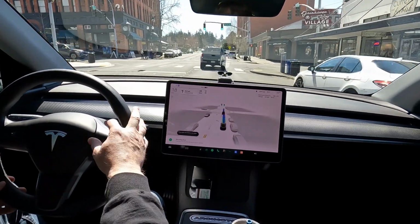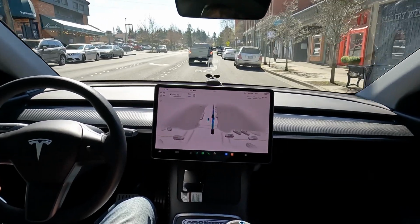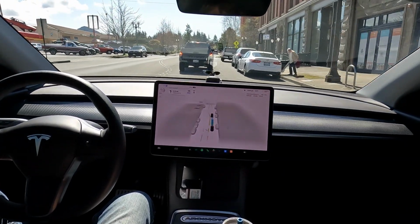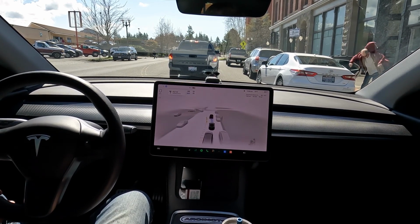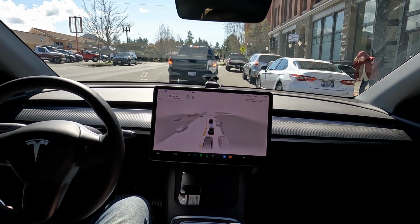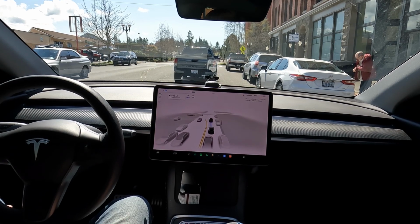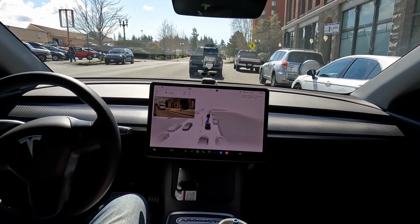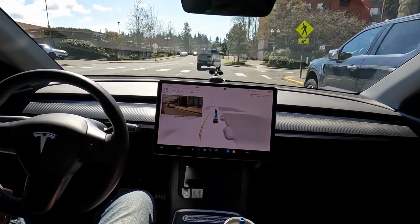Man, this is disappointing. So there's 2 big interventions in this short little drive through downtown Bellingham into Fairhaven. Really hard brake. That was ridiculous. And I don't know what we're sitting here waiting for. Pedestrians must be. All right. And at least the car didn't try and go around that time. Don't need a blinker. Don't need a blinker.